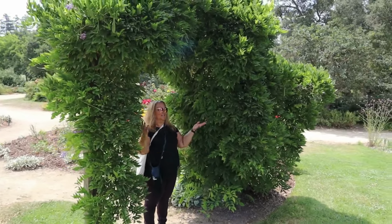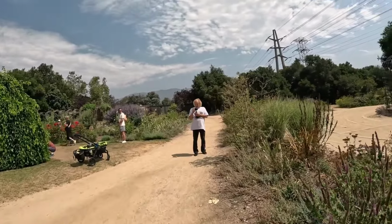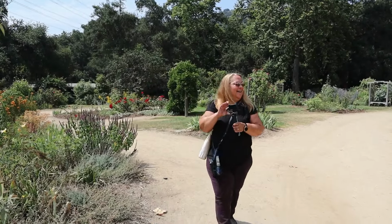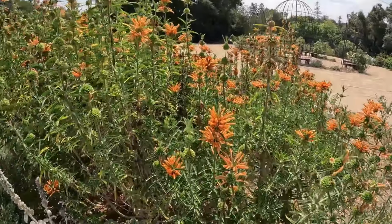Love this. Oh, I thought he was waving at me. He was shooing away the bugs. I'm shooing bees. You think I'm waving? I'm shooing bees. Because this is really awesome. It almost looks like in the family of the kangaroo paw.